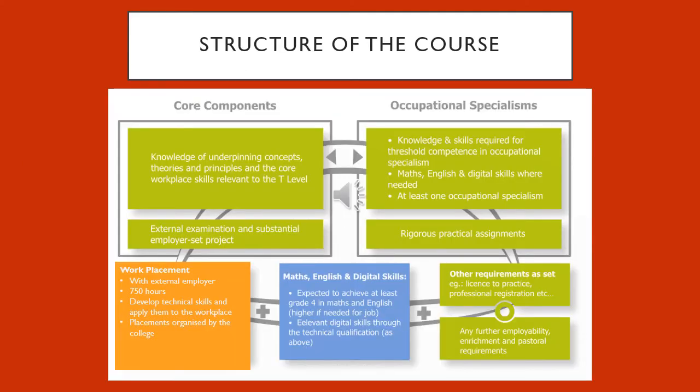The course consists of 12 topics in the core and a further 5 topics in the occupational specialism. Over the 2 years, students will also undertake a minimum of 750 hours of industry placement.